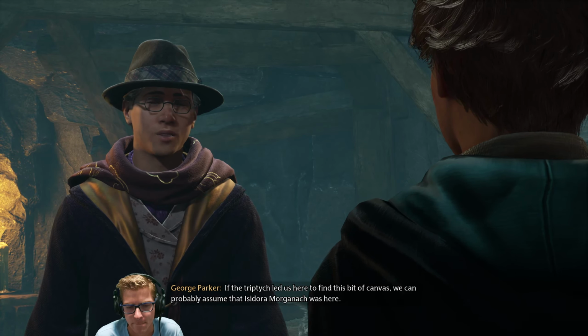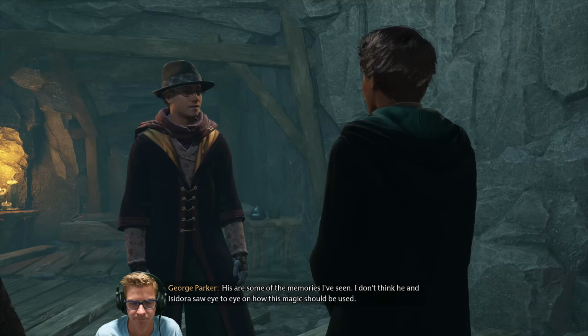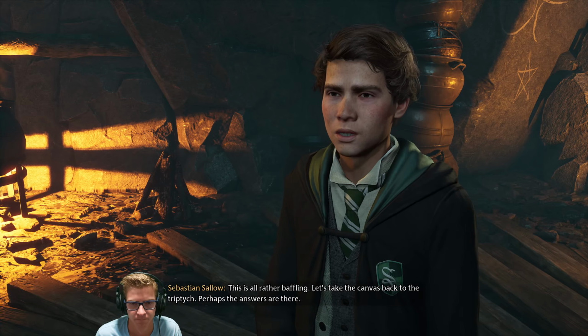Isadora and Percival Rackham, another of the keepers, could see traces of ancient magic too. Rackham? I haven't heard his name before. Here's some of the memories I've seen. I don't think he and Isadora saw eye to eye on how this magic should be used. This is all rather baffling. Let's take the canvas back to the triptych. Perhaps the answers are there.